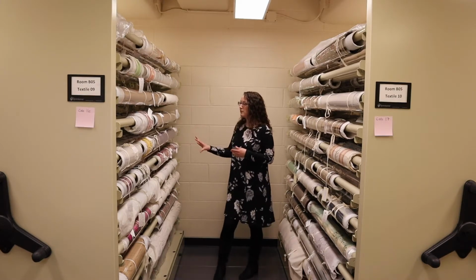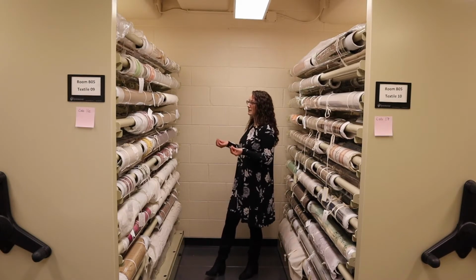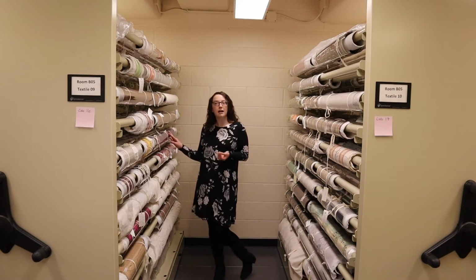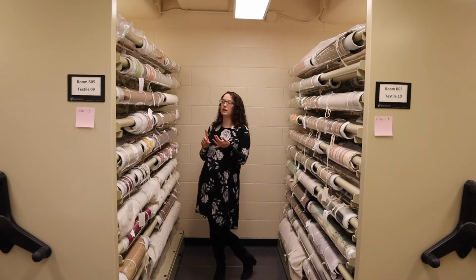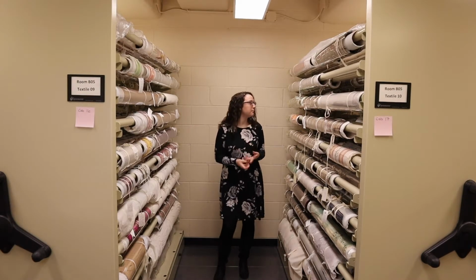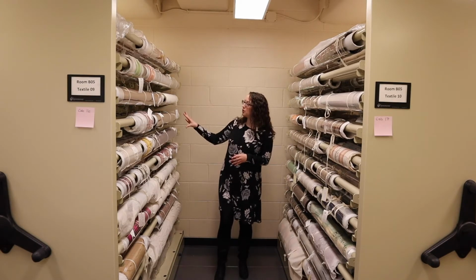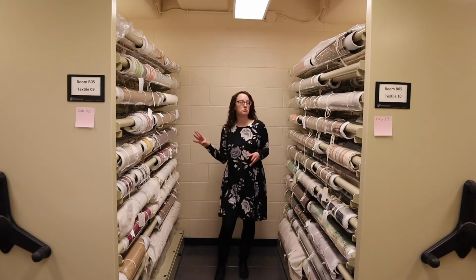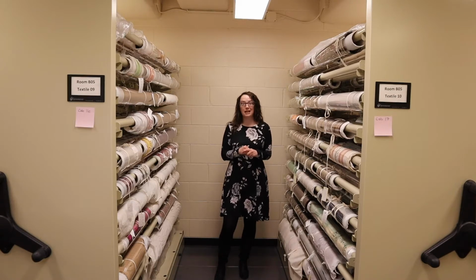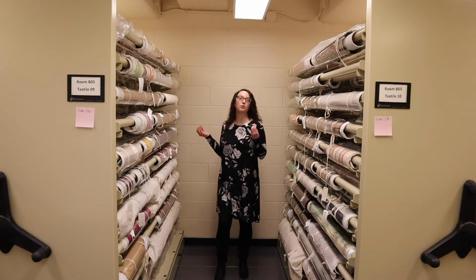So at the Pick Museum of Anthropology, as well as several other museums, we've started rolling our textiles. And we do this using archival materials, including blue board, acid-free tissue paper, Melinex, as well as twill tape to actually store these appropriately in these rolled units, which can house a couple thousand textiles. So we are so happy to have this because we still have room for growth.